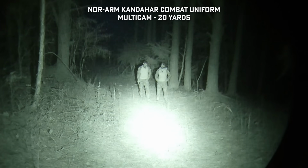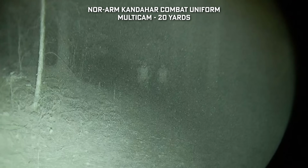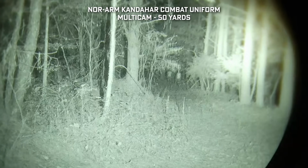And even over at 20 yards, you still can't tell a difference. One is not catching ambient light and glowing more than the other. And at 50, it's the same story.